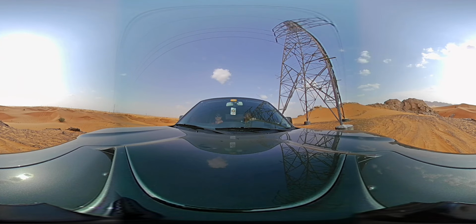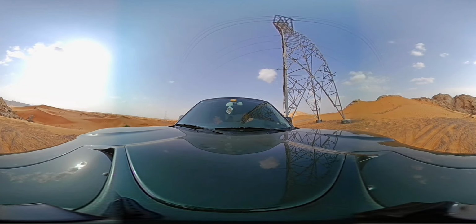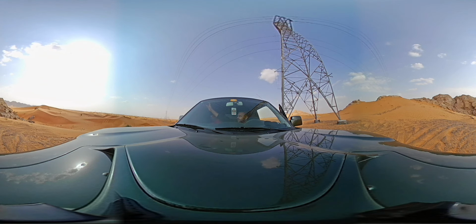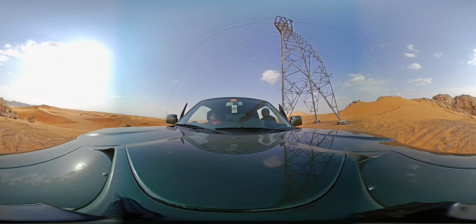Alright, we have arrived in this spot. These are beautiful rocks here, mixed or hugging the desert dunes. You can actually get some very beautiful shots if you have a good camera. So we will stop here sometime, take some pictures, enjoy some time, and then we will drive all the way to Jebel Al Faya, where lots of paragliders actually go for paragliding every weekend.